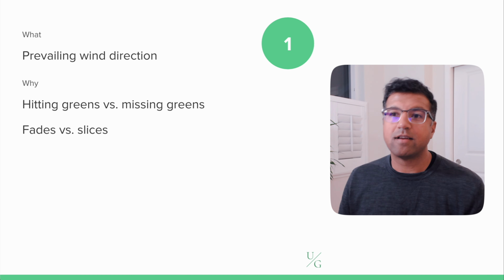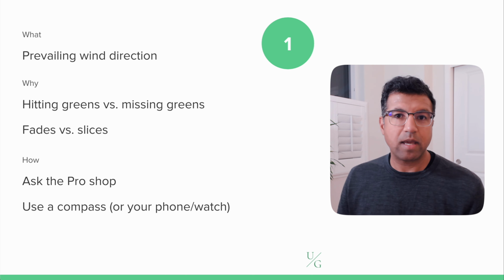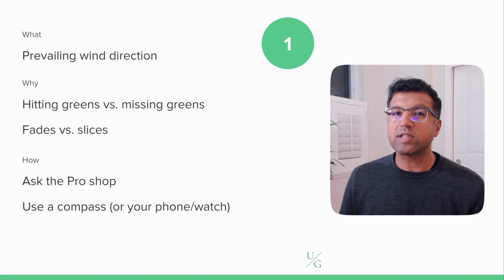So to summarize, the 2 ways to figure out what direction the prevailing wind's from: ask someone, and grab a compass and keep an eye out for what's happening on the first few holes to see which way the ball might be moving. Once you figure it out, this should apply for basically the entire round. There might be a few where there's a little bit of a swirl or things are a little different, so something to keep an eye out for. But the first time you're playing a new course, it's really hard to expect that you'll know all of the ins and outs. But maybe something you write down in your yardage book for future use.